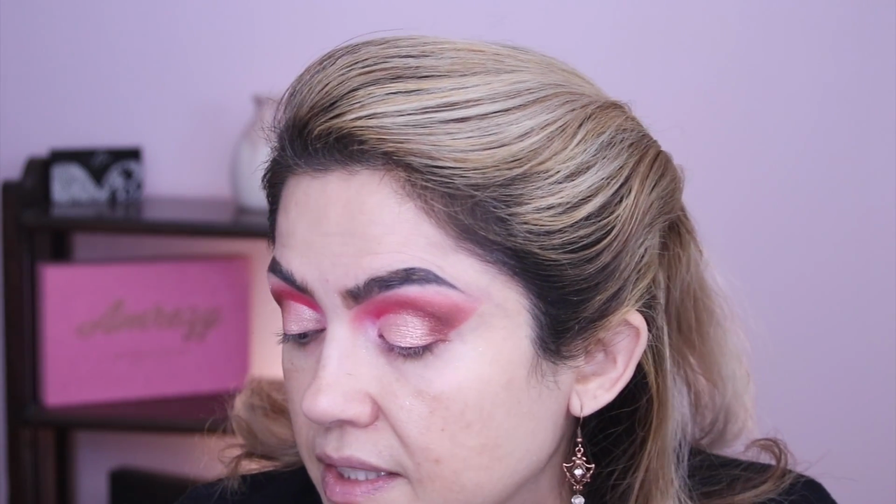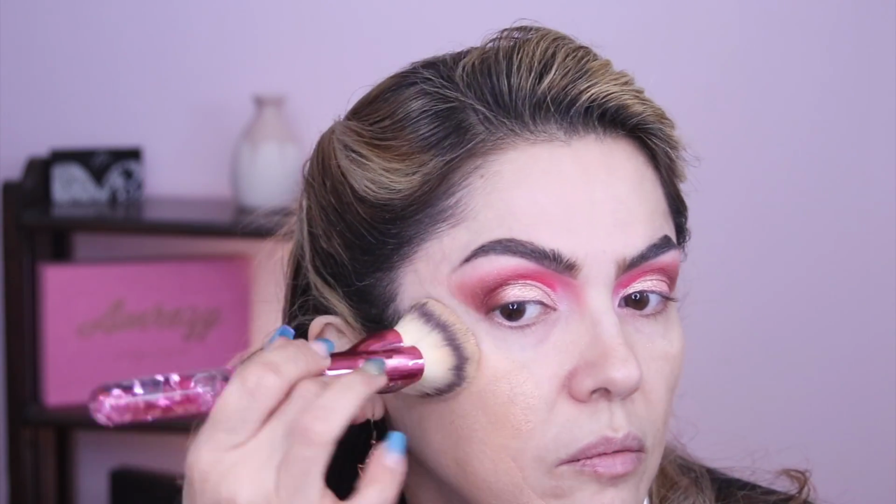For foundation, I'm going to go in with the Laura Mercier foundation. This is the Flawless Lumiere Radiance Perfecting Foundation, and I have the color Ecru. I think that's how you say it, E-C-R-U. I'm going to put a little bit on the back of my hand, and as usual, use my heart brush and just pounce all that in there. I really like this foundation. It really is a nice coverage. It's medium, I think more of a medium to full, so you could build it up.